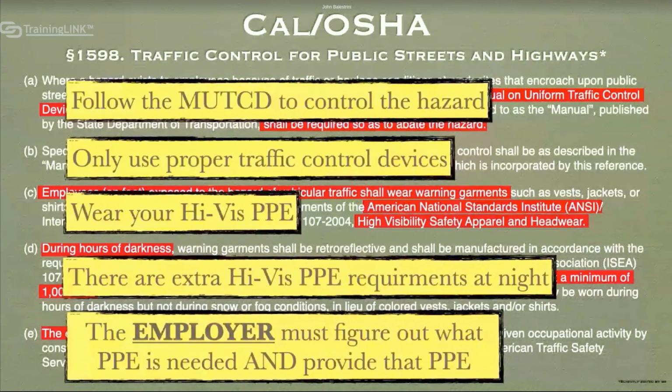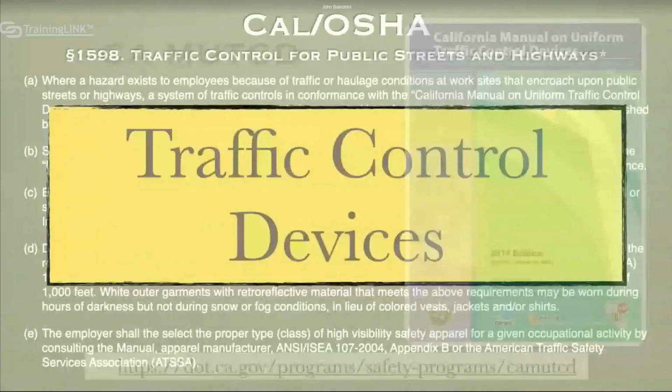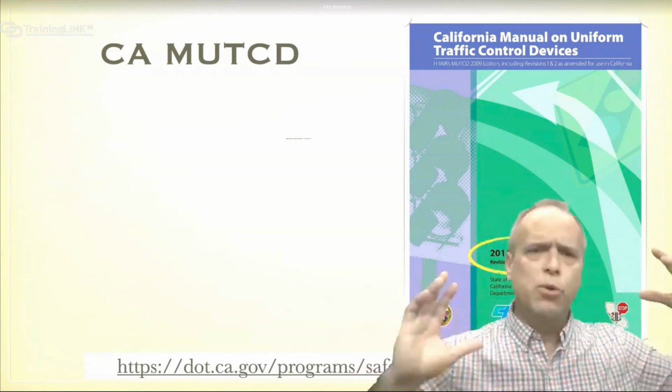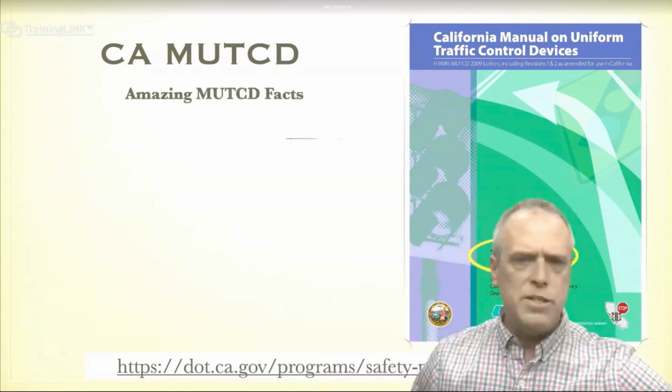All right, so let's move on and let's talk about the second item, the traffic control devices. So these come out of our friend, the California Manual on Uniform Traffic Control Devices. And the current version, it's cutting edge here, it's only 9 years old, but the 2014 edition, revision 7, it's from March. And that's the one we want. March this year is when they revised it. So they use the same one and they just evolve it slowly. And then when the feds issue a new one, they will adopt it and edit it. Caltrans is in charge of all this.